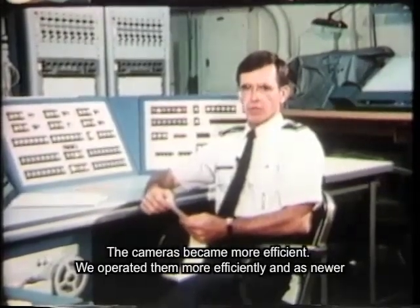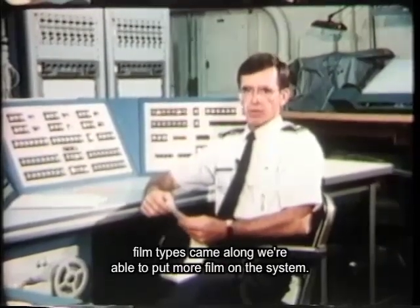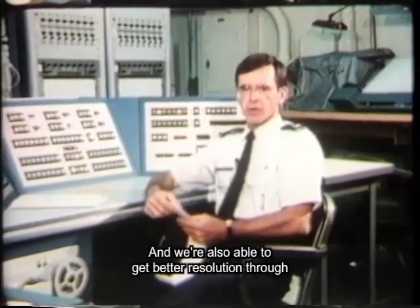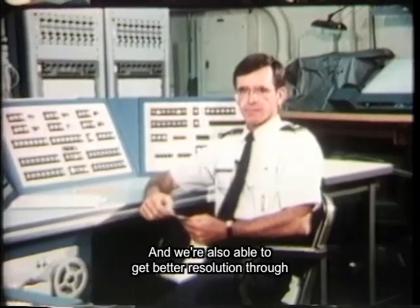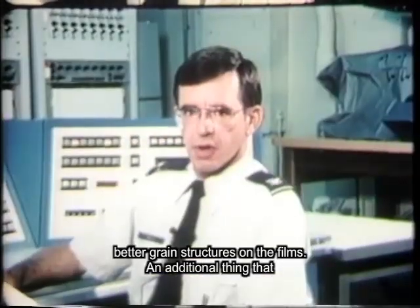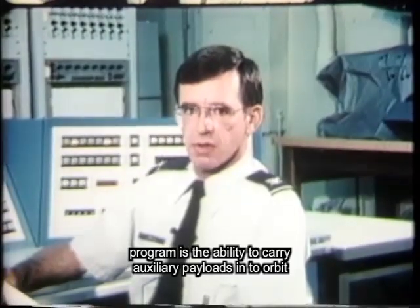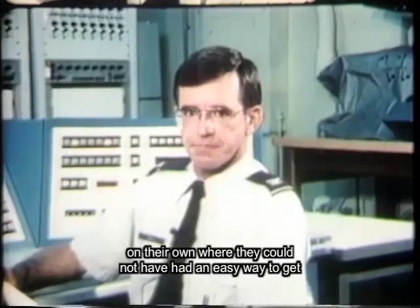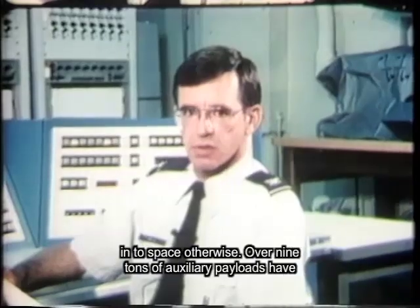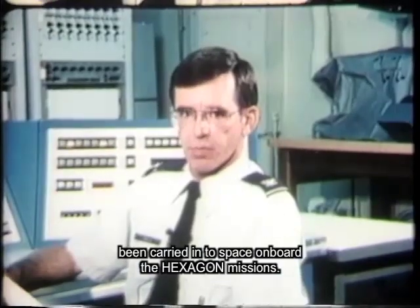The cameras became more efficient, we operated them more efficiently, and as newer film types came along, we were able to put more film on the system, and we're also able to get better resolution through better grain structures on the films. An additional thing that has been very good about this program is the ability to carry auxiliary payloads into orbit on their own, where they could not have had an easy way to get into space otherwise. Over 9 tons of auxiliary payloads have been carried into space on board the Hexagon missions.